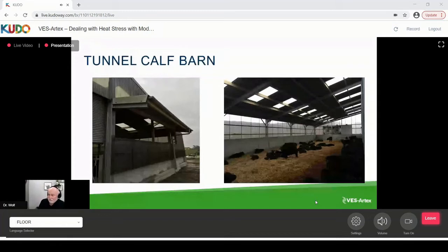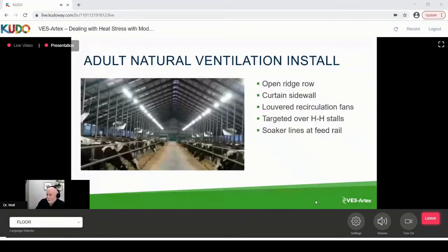Let's go to adult ventilation. Here we have a naturally ventilated barn. We've got an open ridge row, we've got curtain sidewalls. And here, placing these larger fans over the beds is concentrating the air where we want those cows to spend most of their time. In a more aggressive situation, if people desire, we can put some smaller fans here over these cows. This barn does have soakers lined here, so combining that with airflow makes that a huge cooling opportunity for these cows.